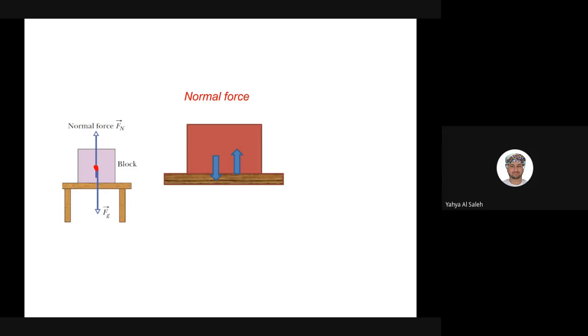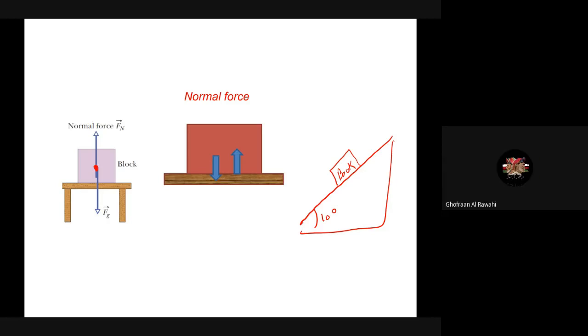Now I have a question for you. If I have a ramp at an angle of 10 degrees, and I have a book here, what is the direction of gravity? Down. Vertically down, right? What is the direction of the normal force? Perpendicular to the surface. Like this, right? Yes. Perpendicular to the surface.